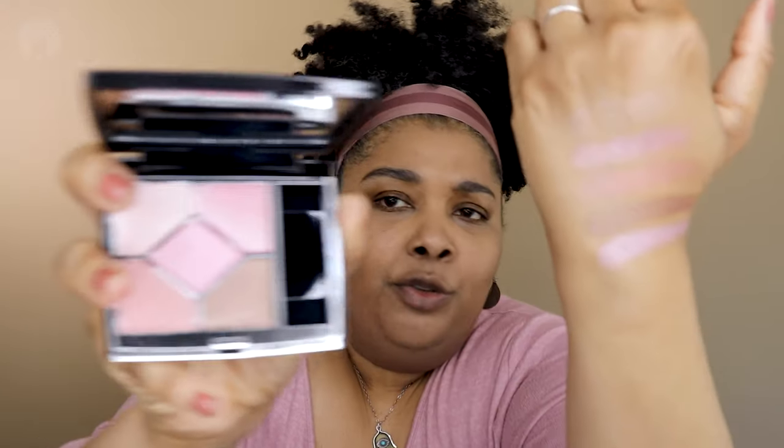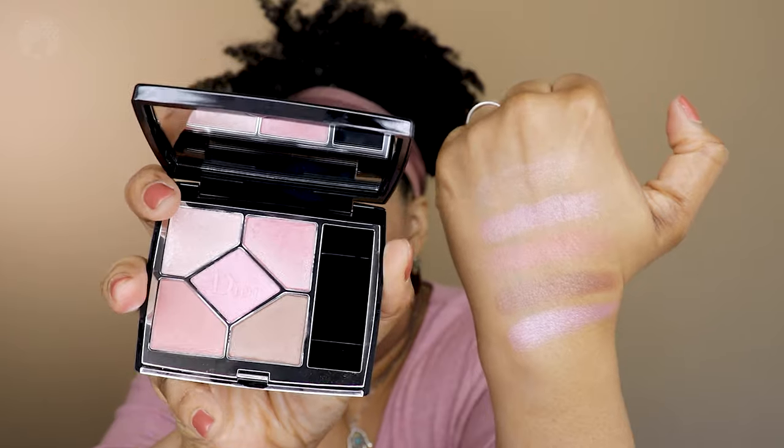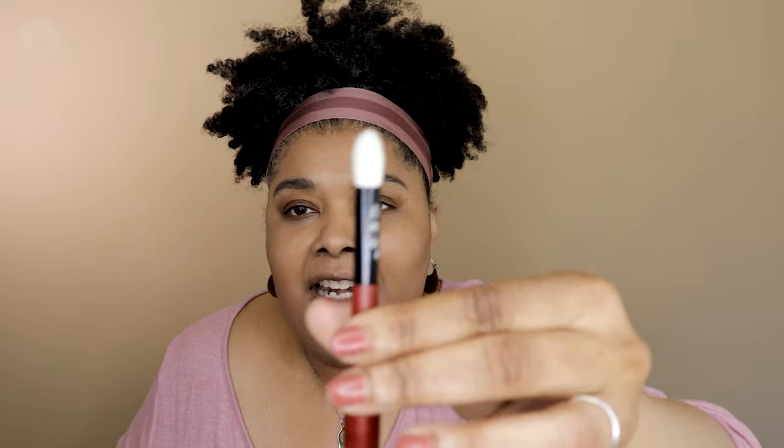Here they are compared to the shadows. Pretty good, pretty accurate to what we see in the pan. And I love this formula. Every time I swatch them, I'm such a fan of Dior's formula. So creamy, so beautiful. And of course, I'm going to use my Hannah eye brush.